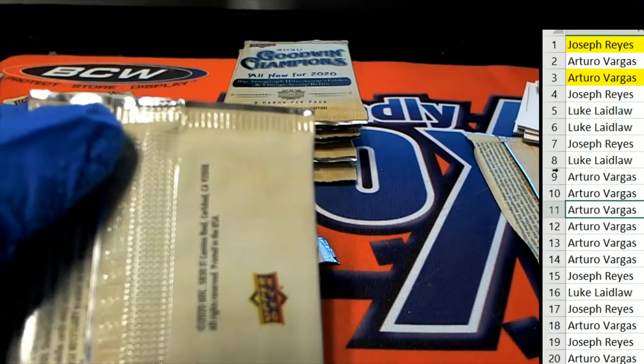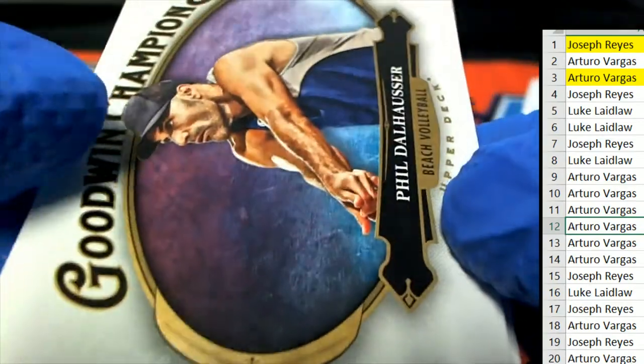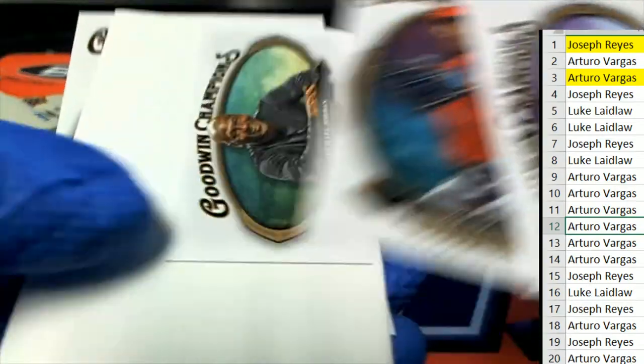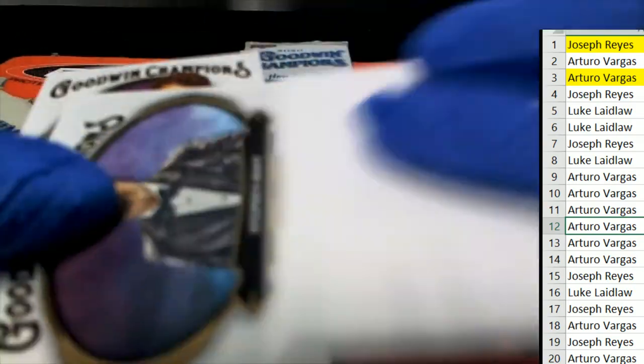Here we go. This is pack number 12. Some nice Wander Francos are coming out of here. Nice Michael Jordan mini.